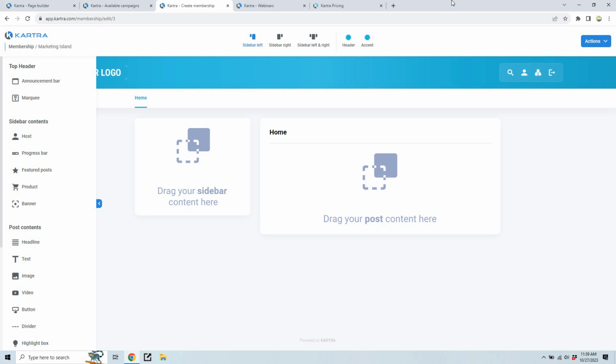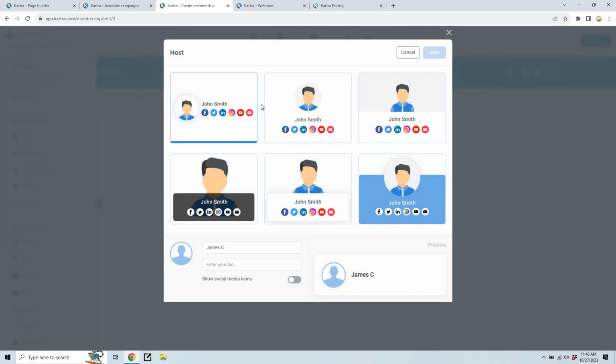They also come with a great little tutorial before you first start, where it'll show you the spots where you need to do it. Nevertheless, very quickly, this is going to be the sidebar content. So always it's going to have something there, like your host, your progress bar, your featured post, the product. For example, we have our host here, which would be me. Let's drop it right here.